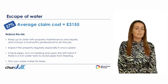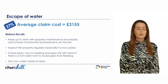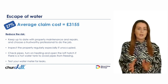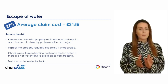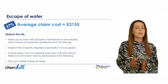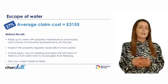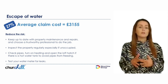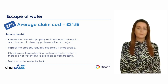Another common concern is incorrect installation of pipes. So when it comes to maintenance and repairs, do your research and choose a trusted professional to carry out the work for you. Equally, it's best to check the maintenance of pipes and water systems regularly, as you may not be covered for general wear and tear by your insurer. Now, some checks you can carry out yourself include monitoring pipework for any damage or leakages, investigating dripping taps and any sign of damp on walls or ceilings. And you can also test your water meter for leaks by turning off the water and recording a reading.